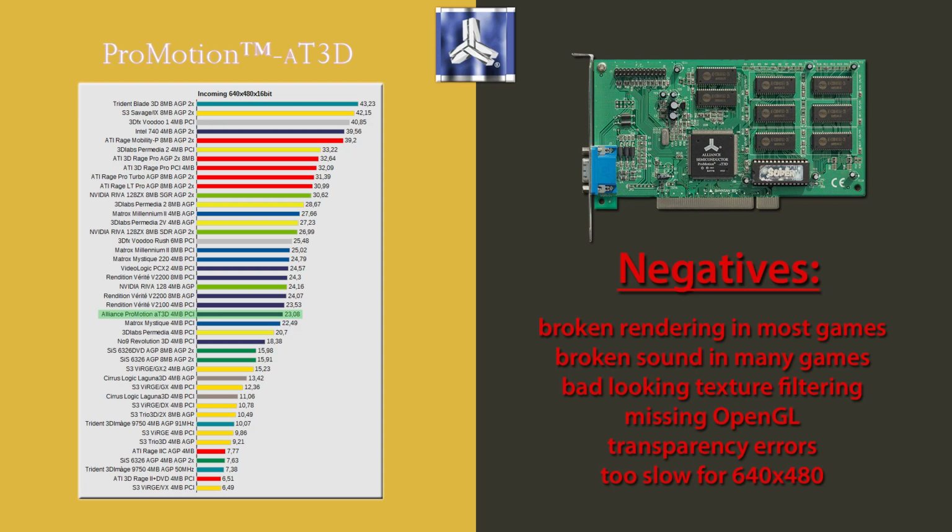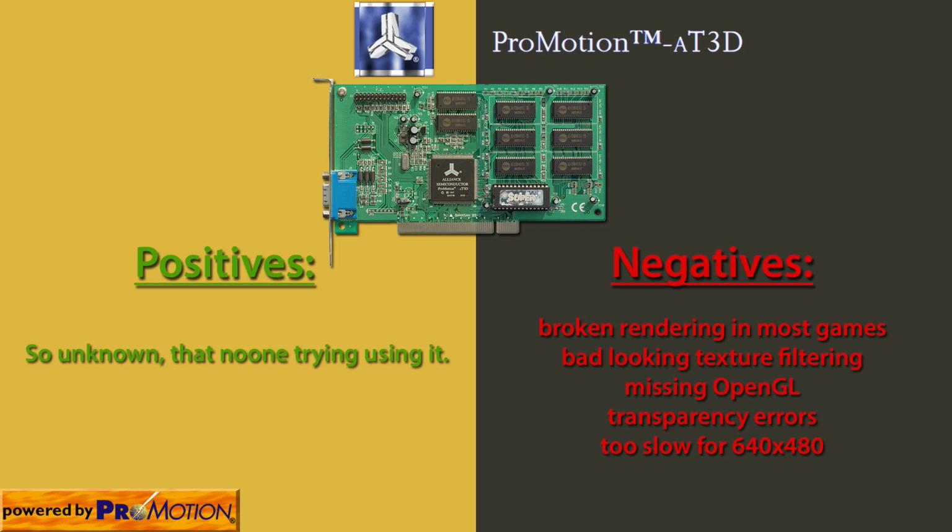Now to give the card a score. For its esteemed and prime example of everything a graphics card shouldn't do, we award it nothing. Yeah, not a single star.